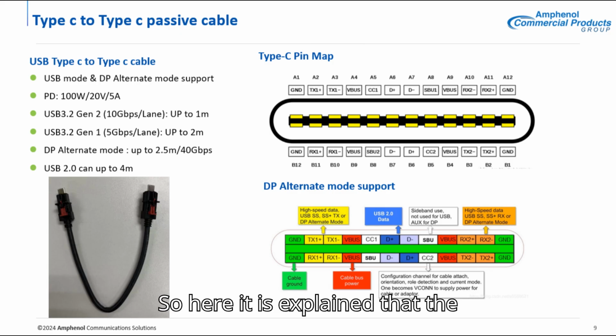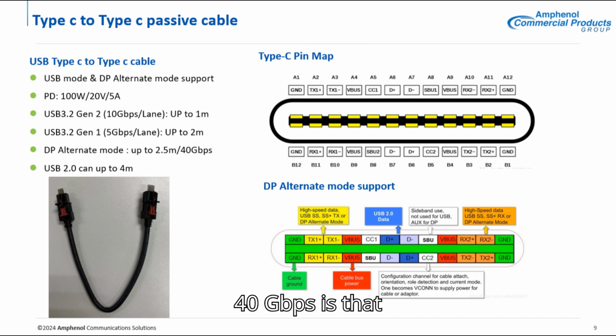So here it is explained why DP mode can reach 40 Gbps. DP signal is only one way transmission, and so 4 groups of differential pairs can all be used to run DP. Each group of differential pairs can support 10 Gbps. So 4 groups together, the total speed is 40 Gbps.